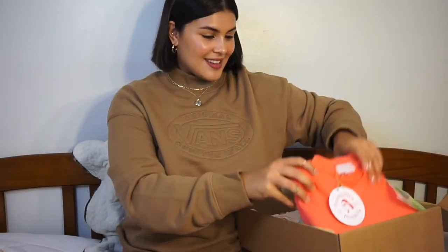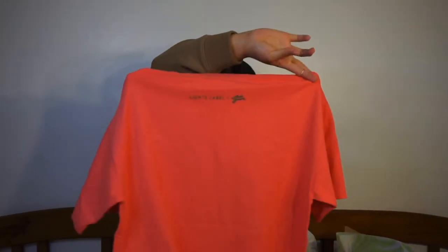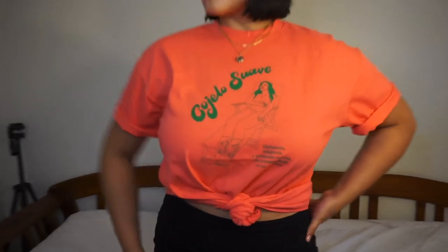And then, this is one of the pieces that I got the pleasure of modeling. And if I didn't mention before, actually the design was made by a local Miami designer. Her name is Nicole Spencer. So the front of the shirt says Cogelo Suave, which kind of translates to taking it easy. And the smaller font says, Chileando, relajando, y gozando mi vida. No te metas porfi. Which means chilling, relaxing, living my life, and do not interrupt, please.